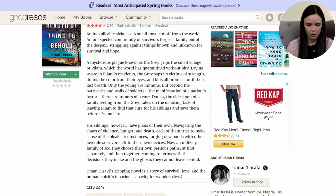I don't know why I'm laughing. Let's start that over. Laying waste to Pilam's residents, the Grey saps its victims of strength, drains the color from their eyes, and kills all promise until their last breath.